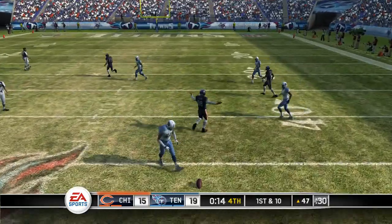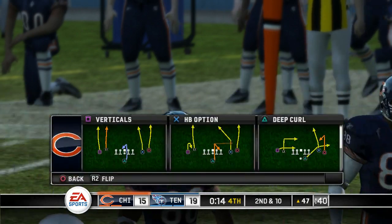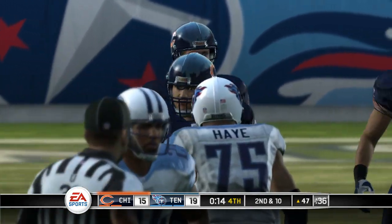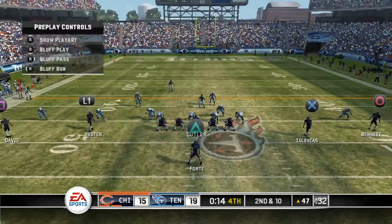Clips it out short. Oh, dang. And it's knocked down. Desmond Clark was his intended target. Whoa, that was really lucky that one wasn't picked off. Not a good decision at all there.